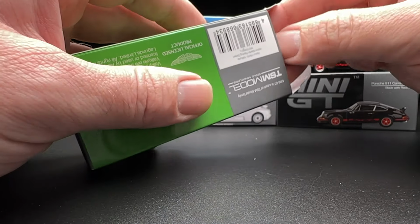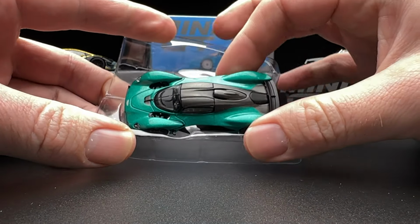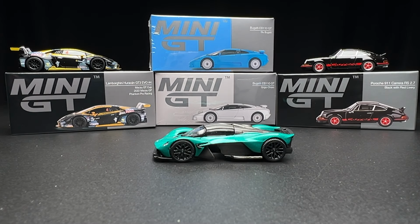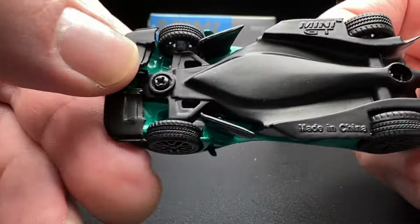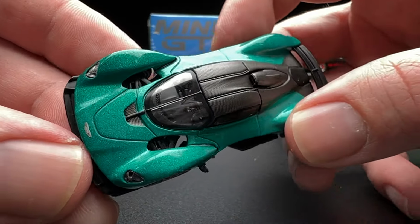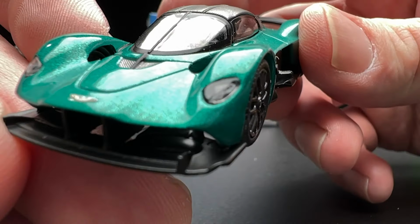And I don't know. The metal flake green kind of bothers me for some reason too. I don't know why, but I just don't. And I can tell right away Mini GT did a great job with this car. It looks cooler than I thought. There's just something, I don't know, the design cues on this I just don't like. Mainly the front end too. Those weird shaped headlights I'm not a big fan of.